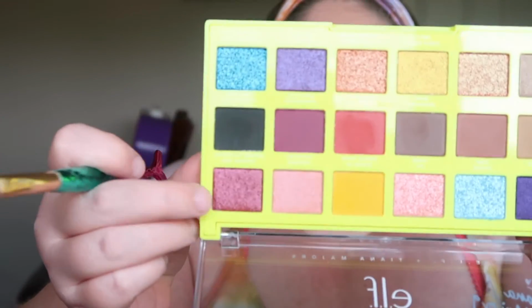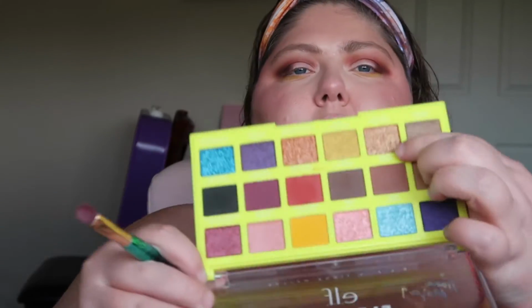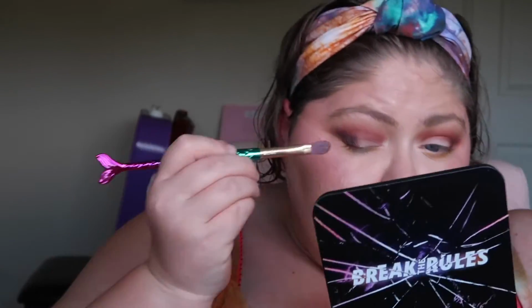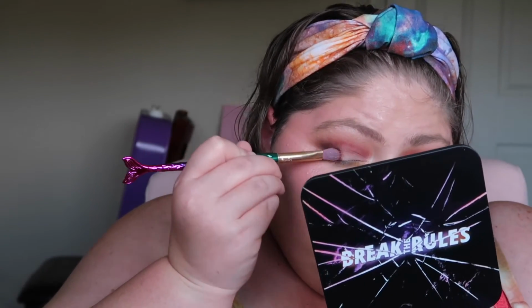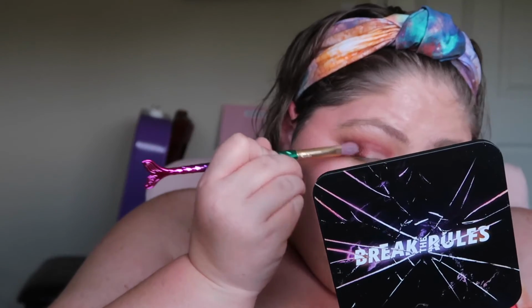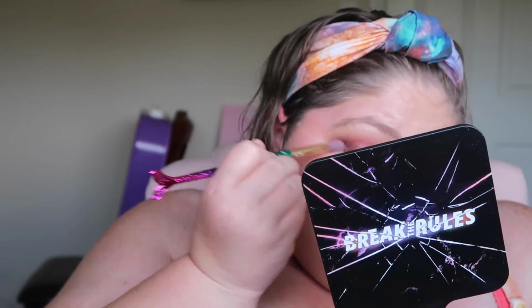Outer corner, I think I want to use this Crimson Shim, which is this shade. I'm gonna use that on my outer corner. On my inner corner, I want to use this Pound Coin, which is this one right here. They both look like duochromes, so I'm very interested to see how they're gonna look on the eyes. They look different in the pan, but that doesn't mean they're gonna look different on the eyes. So hopefully they look different enough. If not, I'll go over my inner portion with something a little bit different.